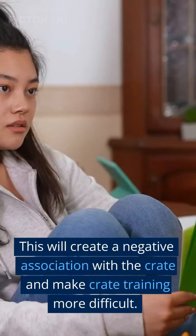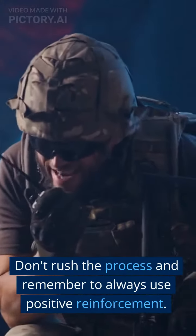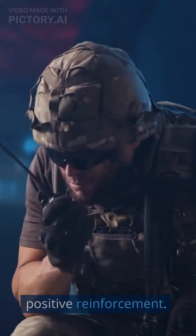Be patient. Crate training takes time and patience. Don't rush the process and remember to always use positive reinforcement.